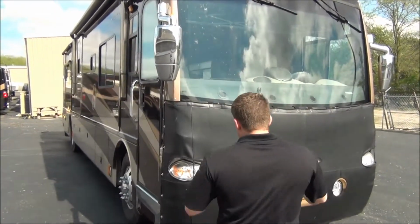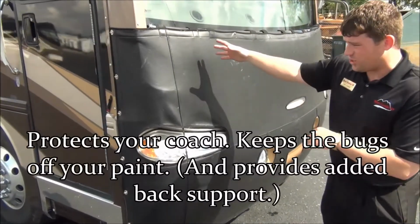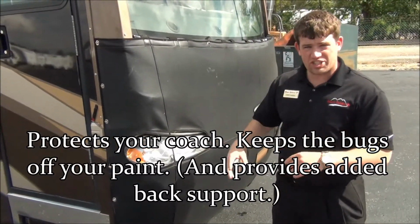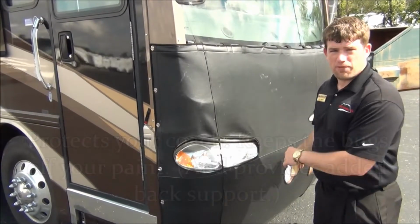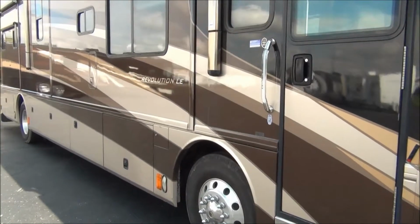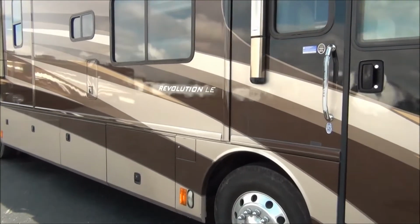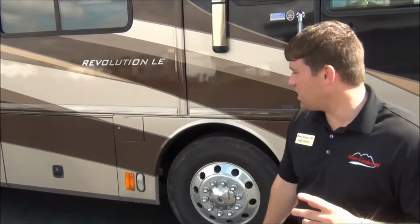Looking up front, you do have the nice big bra up front. This bra is really nice because it's going to protect from all the bugs, the rock chips, all that. It gives you a nice protection for your paint. This coach, as you can see, has got full body paint on it. It's a beautiful color. This coach is a two-owner coach, and I know a lot of customers out there really like that.